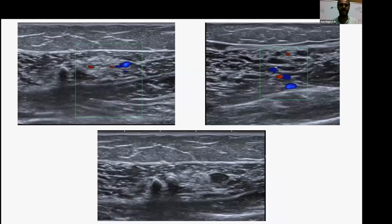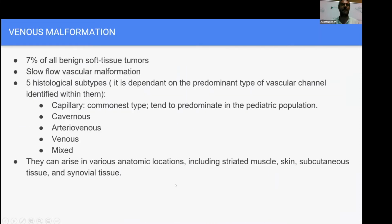We also have an ultrasound where we can see this small vessel in the Doppler ultrasound. And we can also see these hyperechoic images with a small shadow. These are called phleboliths. So this lesion is a venous malformation. We don't have to confuse them with sarcomas. And yes, they can be everywhere: in the muscle, in the synovial tissue, in the soft tissue, and in the skin also.